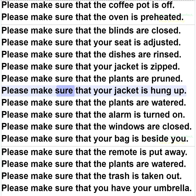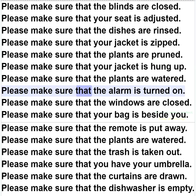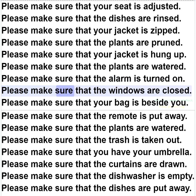Please make sure that your jacket is hung up. Please make sure that the plants are watered. Please make sure that the alarm is turned on. Please make sure that the windows are closed.